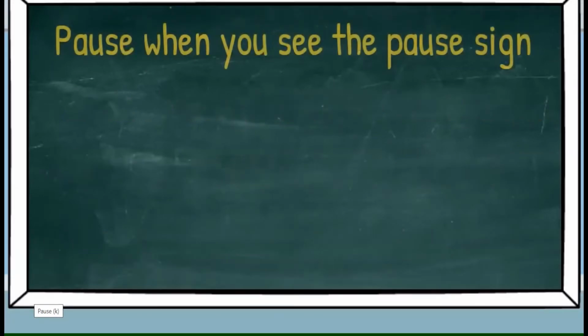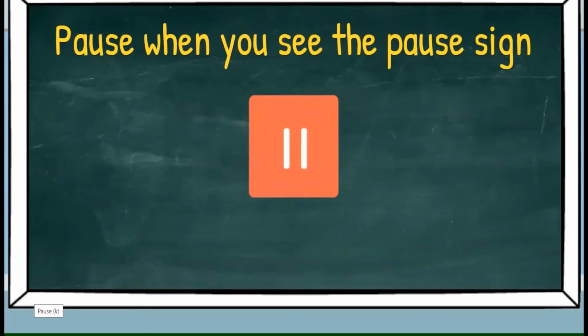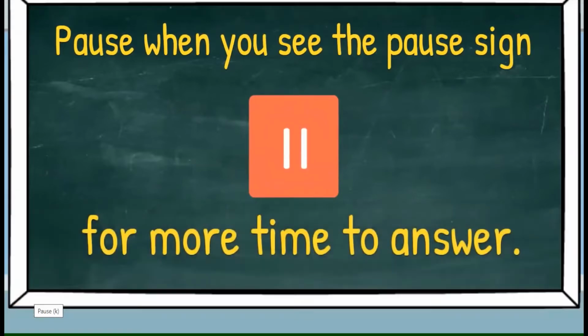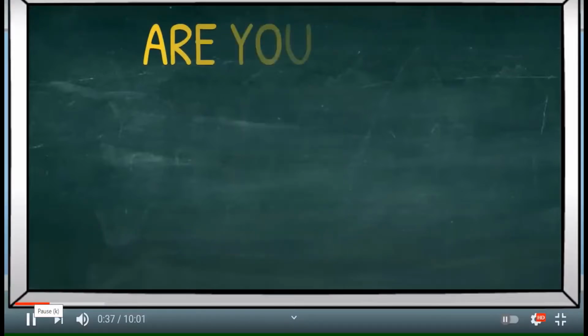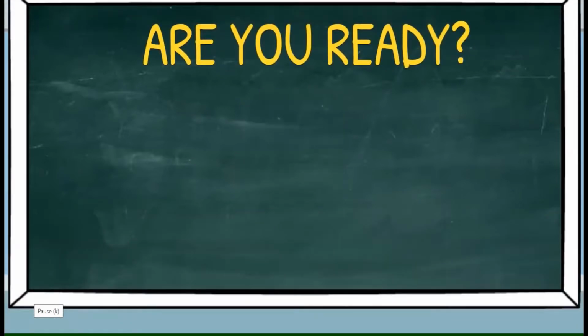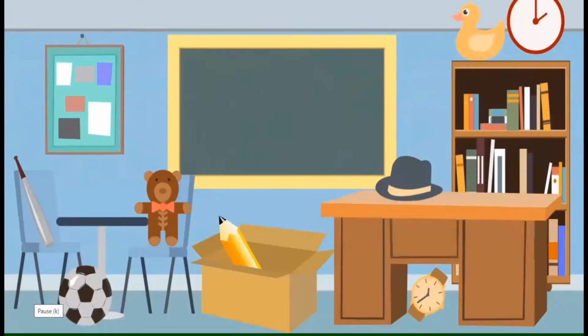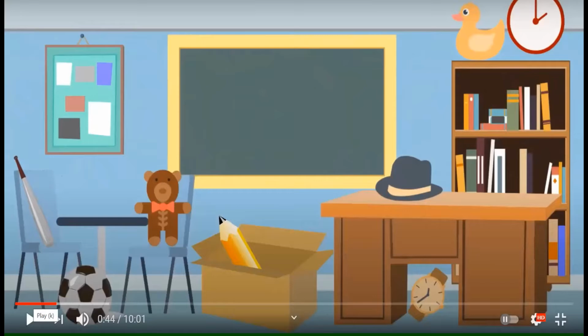I can ask you verbally as well. Are you ready? Okay, now see this picture. See this picture very carefully and remember the position of the objects, just like where is the blackboard, where is the bat, where is the ball, where is the toy, where is the pencil, right?